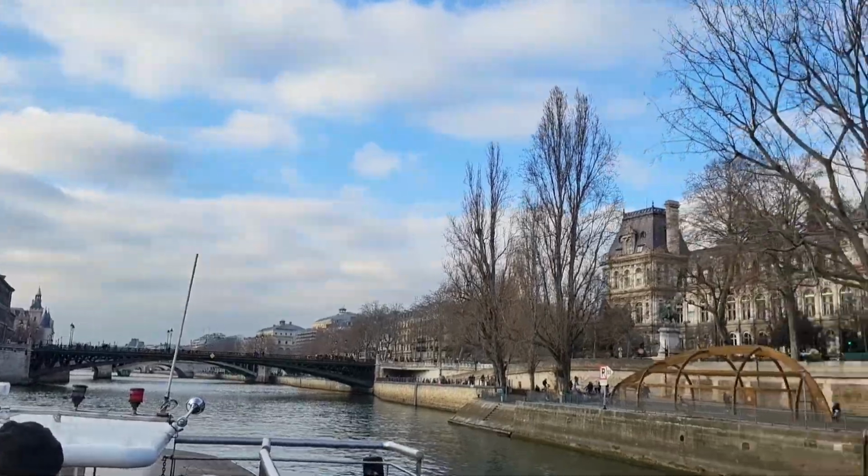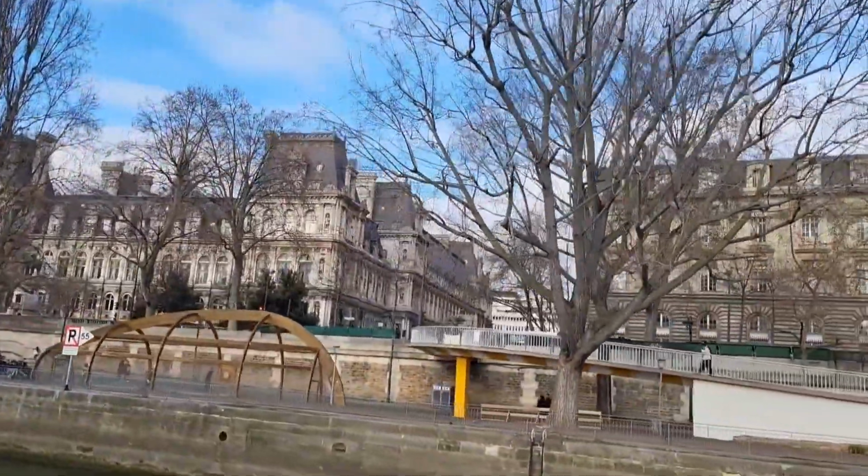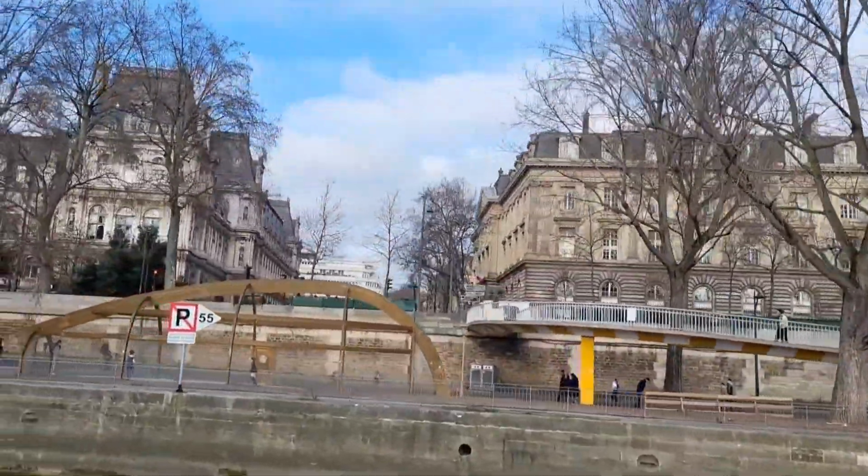And then coming up on your right, once again, the Hôtel de Ville, City Hall of Paris. There are actually 21 different city halls in Paris. This one is for the whole city, and there are 20 others, one for each arrondissement.